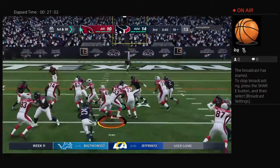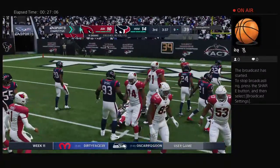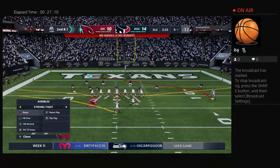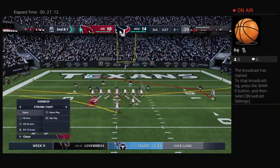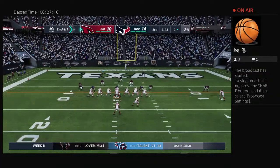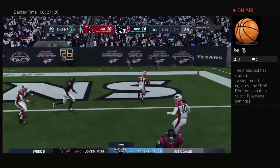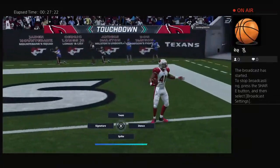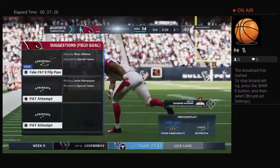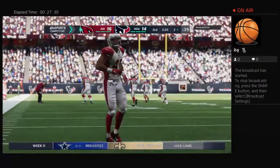Murray a give. This is Drake. And he's going to get a solid gain of 9 before being brought down. 2nd and about a yard at the 9-yard line of scrimmage. Right back to Drake. And he is into the end zone. Touchdown, Arizona. Kenyon Drake with his 2nd touchdown of the game, number 7 on the year.